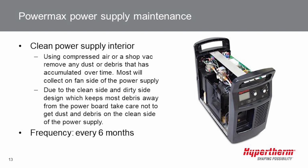So we have a divider wall inside of our design that essentially keeps the power board and the sensitive electronic components from collecting debris and dust. So when you do this type of maintenance procedure, we want to make sure that you're not blowing dust from the dirty side of the power supply onto the clean side of the power supply. So just take care when doing this. And again, it really depends on your situation how often you need to do this work.